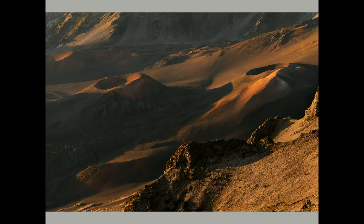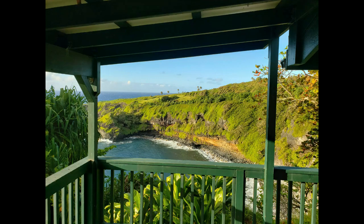You can go from there down to the area of Kipahulu. It's very tropical, extremely green, and oftentimes it rains almost the entire day. It'll stop raining, a cloud will come over, and it'll start raining again. So the different ecosystems are pretty amazing.